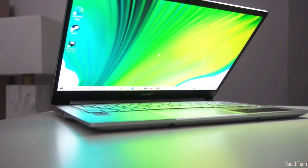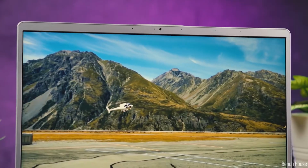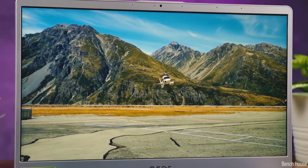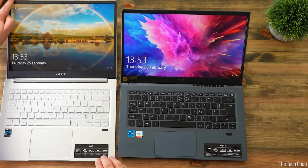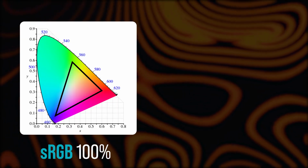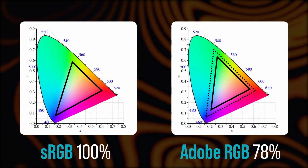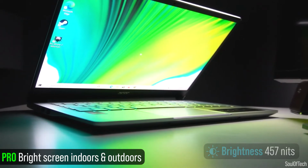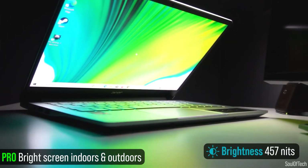This quality continues seamlessly when you open up to the Swift 3's 13.5-inch 2K IPS display that can rotate up to 180 degrees. It fully covers the sRGB color gamut and a decent amount of Adobe RGB, so you get a ton of colors on a screen that looks premium. The brightness is also amazing in both indoor and outdoor settings.